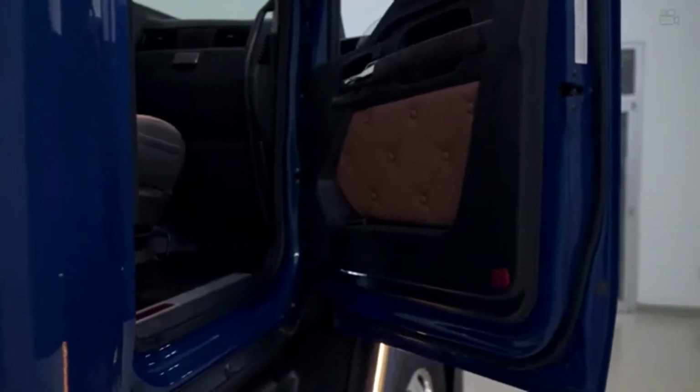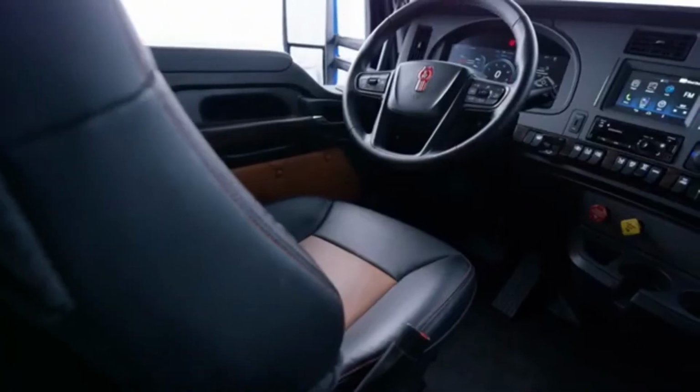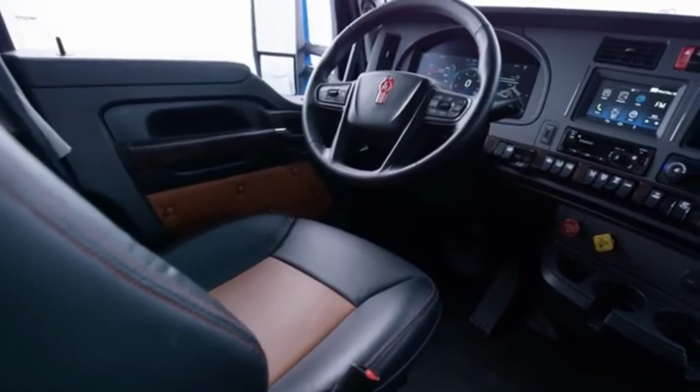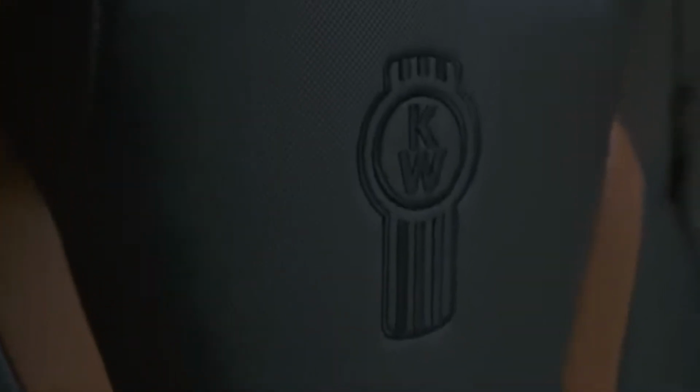What we really wanted to do was bring some more contrast and refinement into the interior. We have a nice new black color on all the lower bits, and then our light tan or light gray up above. And in the premium diamond interiors, we have a new color called Madrona, which is a rich coppery color that is on the center of our leather seats. It's on the stitching, and we think that really gives it a high-end premium look.